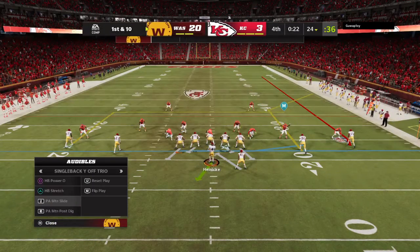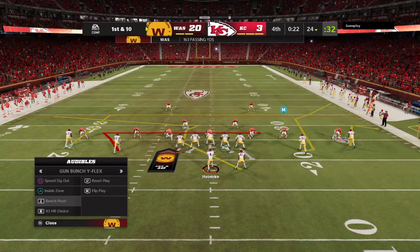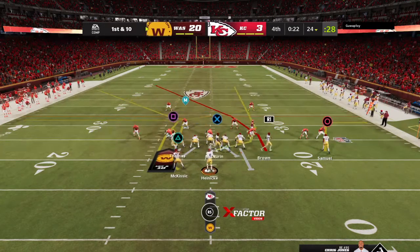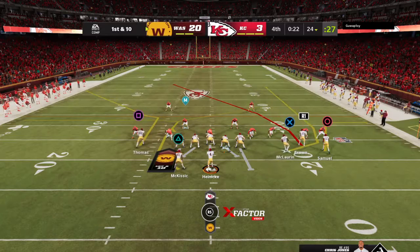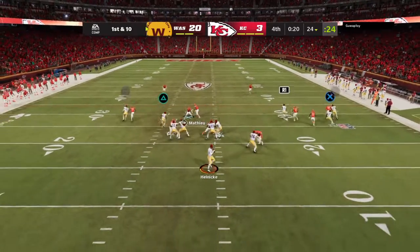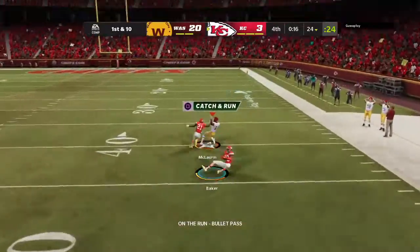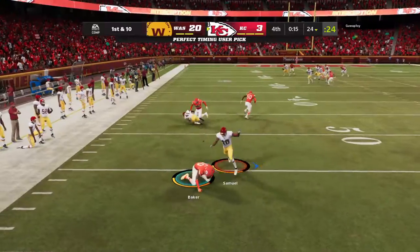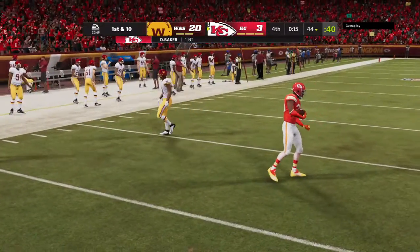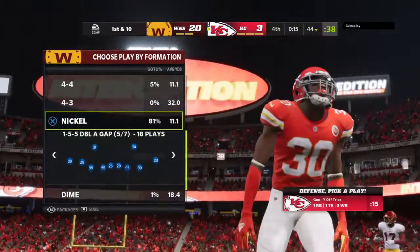Nothing open downfield. He keeps it himself for 11 and a first down. That one looks like he'll throw here. Slings this deep for McLaurin. Thrown across his body, and it's intercepted. Picked off near the 44. And his guys will take over at their own 44-yard line.